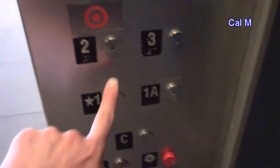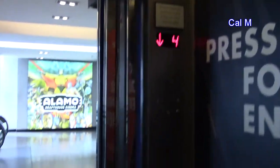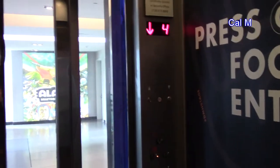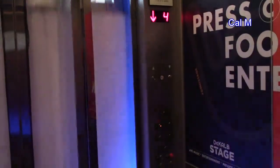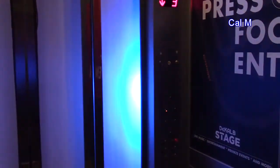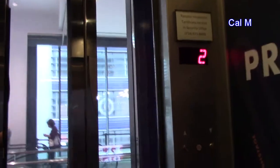We're gonna end this back at 2. Going down. 2 actually. You're back at 2. Second floor. Very fast leveling. You can see straight up the hoist lane. These are gear traction.